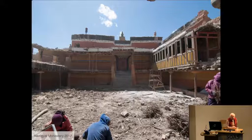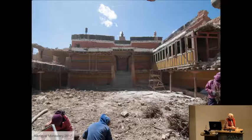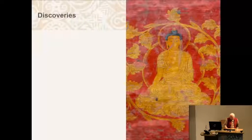And obviously modernity sets in through that, also visible at Namgyel Monastery itself, which was essentially demolished in 2012 and is now being rebuilt in concrete, which is of course, that's already the reconstruction of the temple. The final blow for the temple was the damage in the earthquake of 2015.